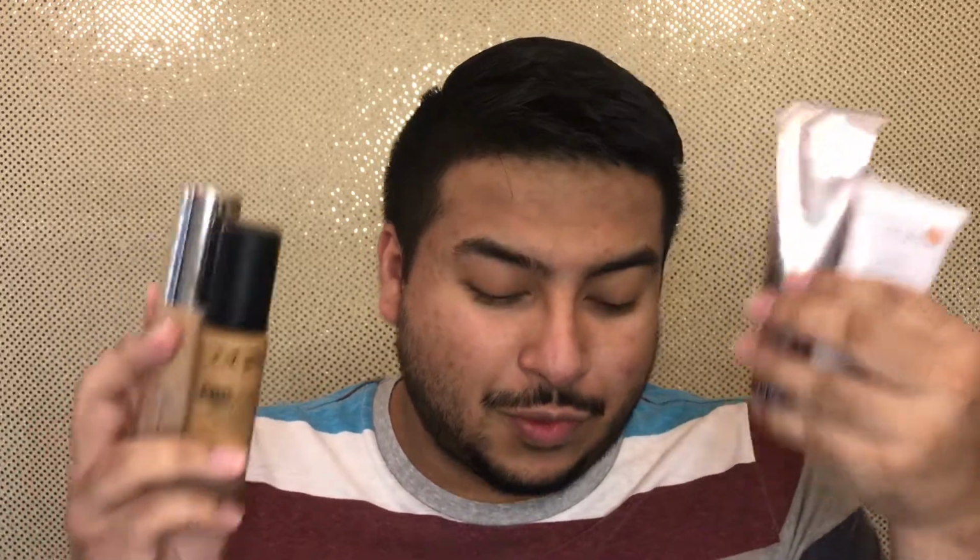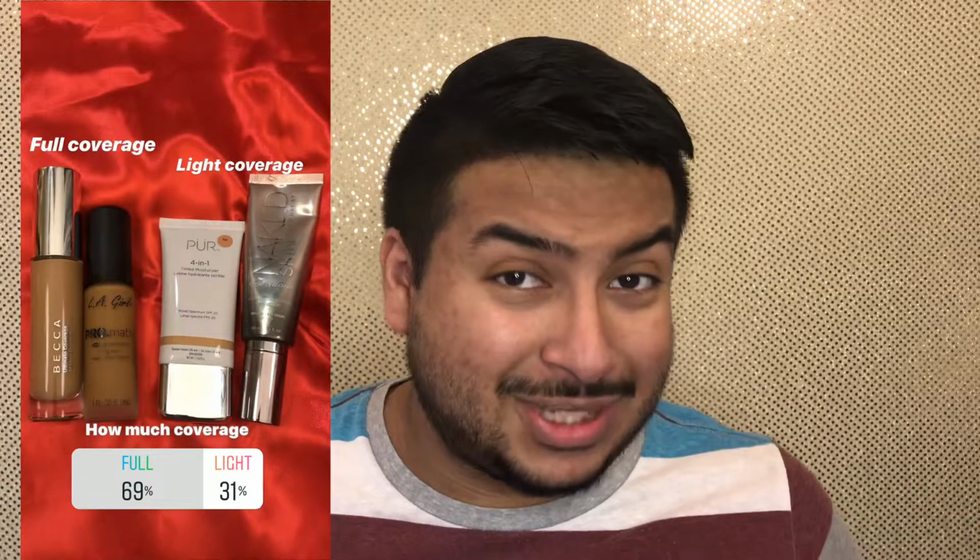Okay, moving on to foundation. For foundation, I had my Instagram followers choose my Holy Grail Becca Ultimate Coverage Foundation and my LA Girl Pro Matte Foundation Full Coverage Combo against the Urban Decay One and Done Tinted Moisturizer and the Pure Tinted Moisturizer for light coverage. Luckily for me, full coverage won by 69%. So yay, thank you everybody for not giving me light coverage foundation. Like always, I'm just going to take a pump of the Becca and a pump of the LA Girl.